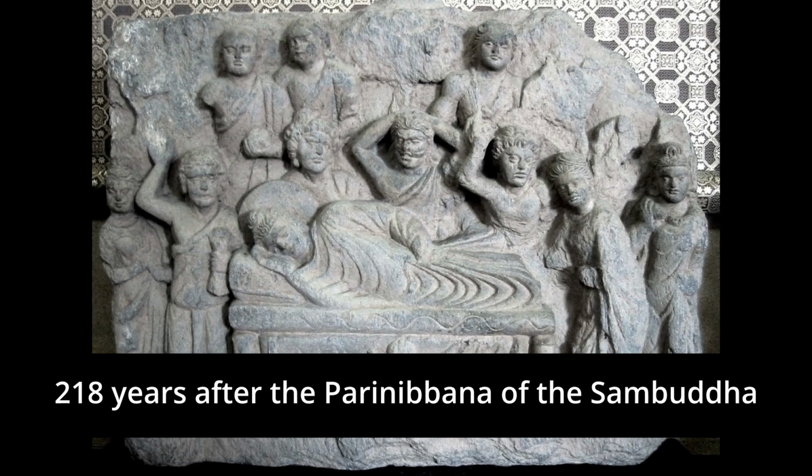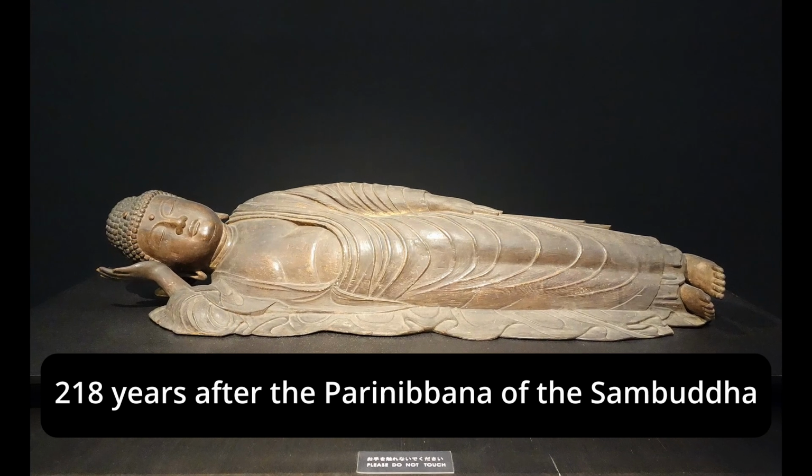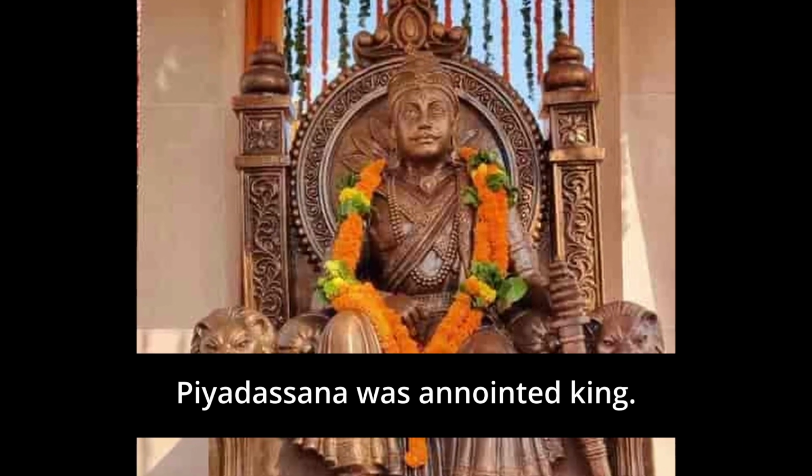Deepavamsa was composed in the 3rd century and had some very interesting lines. Let's check them out. 218 years after the Parinibbana of the Sambuddha, Piyadasana was anointed king.